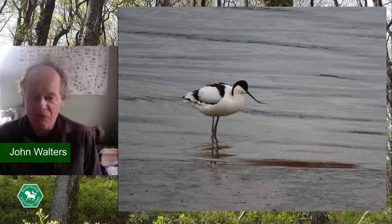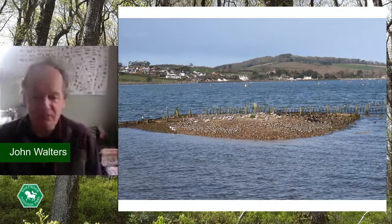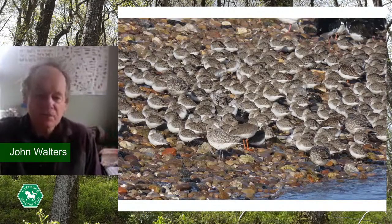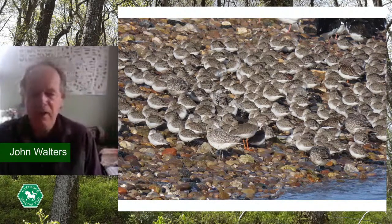And this is from down at the Hide at Dawlish Warren, where there's a high tide roost. And again, as the tide comes up, lots of birds come in to roost. So you get little wading birds. A lot of these birds breed up in the Arctic. So things like grey plover there in the front, the redshank, and all the little ones are dunlins.